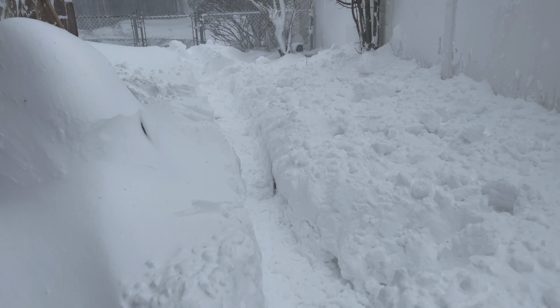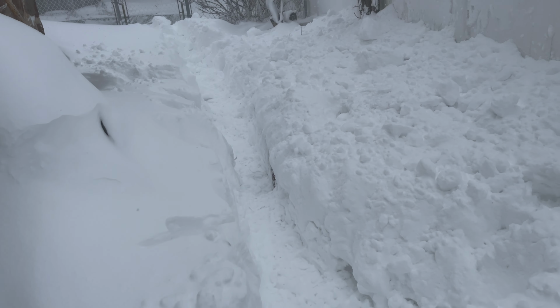We've got a dog, as you know from previous videos, and that's what I'm doing right now. I'm getting a pathway cleared for him so he can actually come outside because it is so snowy and windy out here. So here's the pathway that I've dug.